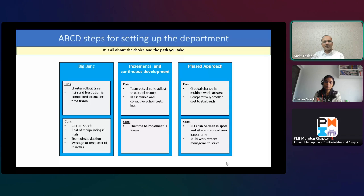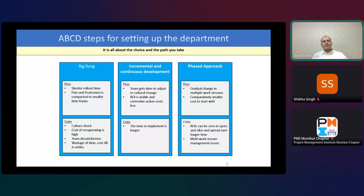Or you can go in phases. You can say, I will implement this entire thing for IT first. I'll implement this for product development second. I'll implement this for finance third. Fine. It will be a smaller cost to work with, but ROI will be sporadic and siloed. You will have challenges. One department has gone transformational, more automated, no paperwork. Another will still be working on it. Now, I'm giving a little more context over digitization because technology has no longer remained a tool. It has become the DNA in everything.